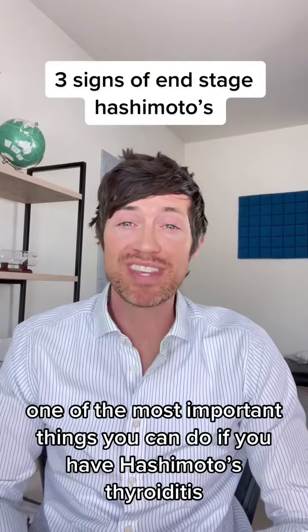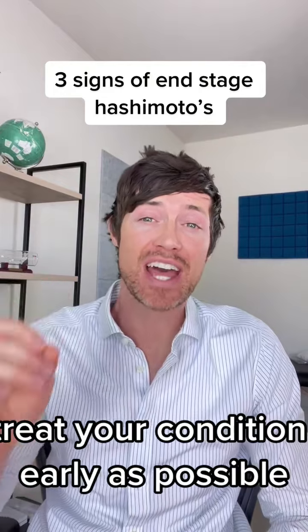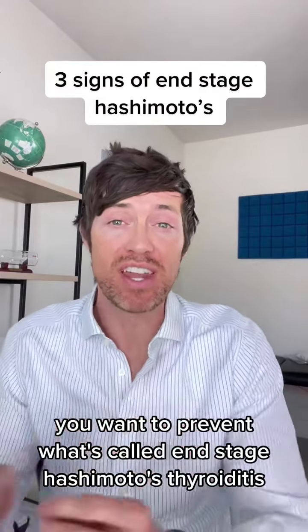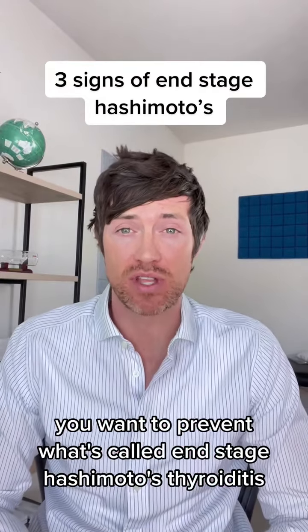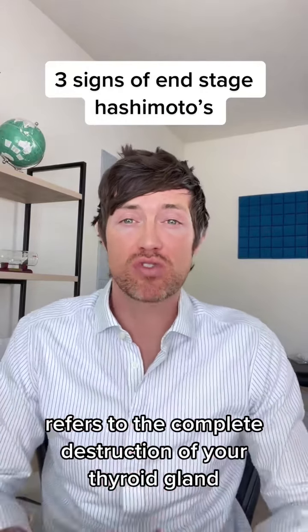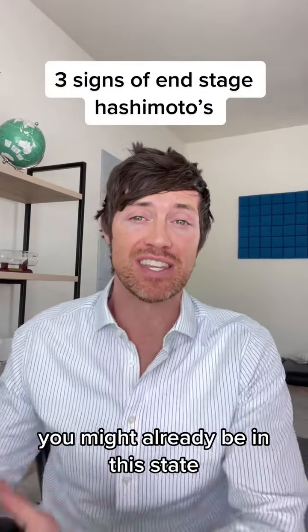One of the most important things you can do if you have Hashimoto's thyroiditis is treat your condition as early as possible. The whole reason for this is you want to prevent what's called end-stage Hashimoto's thyroiditis. End-stage Hashimoto's thyroiditis refers to the complete destruction of your thyroid gland. Here are 3 signs you might already be in this state.